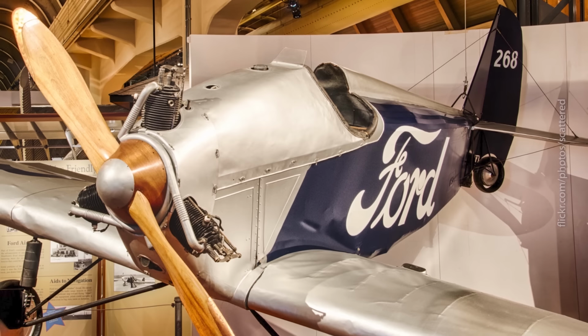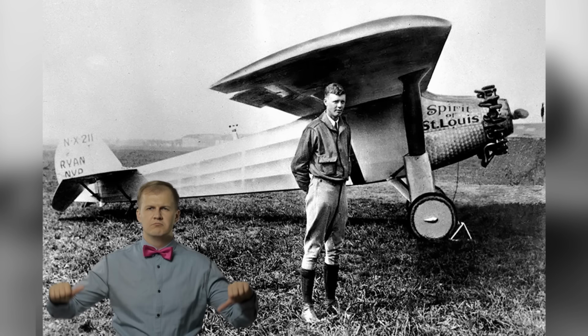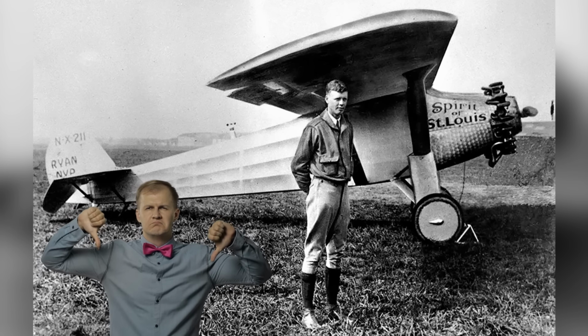Ford envisioned a Model T of the skies, so Otto created the Ford Flivver, a tiny airplane that could fit in your garage and take off from your backyard. What could go wrong? When Charles Lindbergh took the Flivver up for a quick spin, he called it the worst aircraft he ever flew. Ouch!